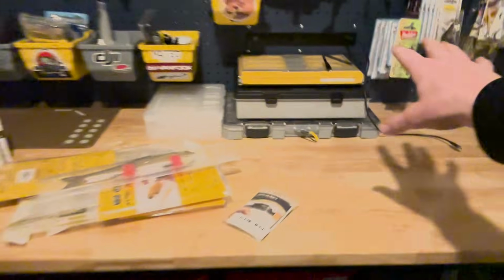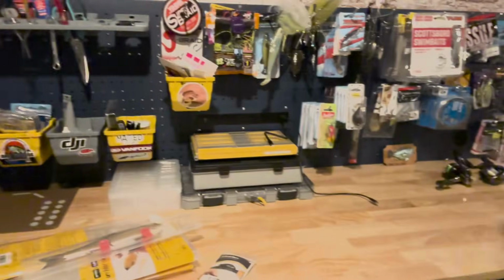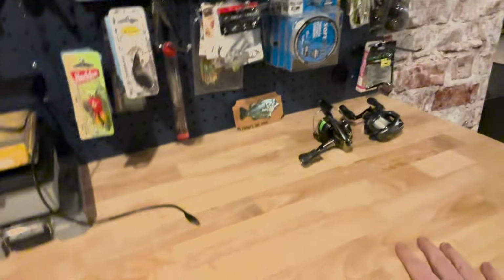But then here we have the old workbench, the Perform Max. This thing was such a game changer. You got the charging station right there. I can't tell you how useful that is. It even has USB on it. I love that. The pegboard on the back, you can put the baits. We put some tools, anything we're going to be testing later this season.